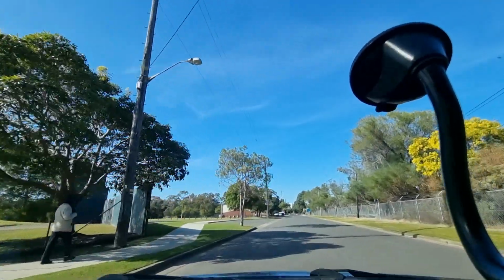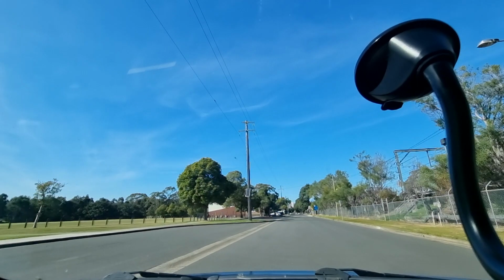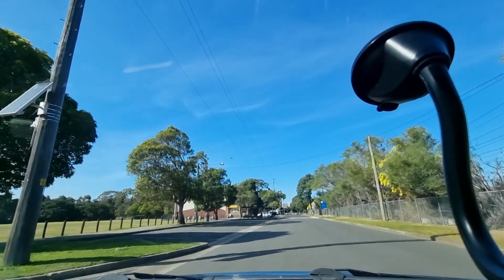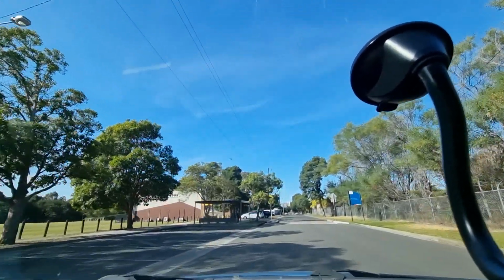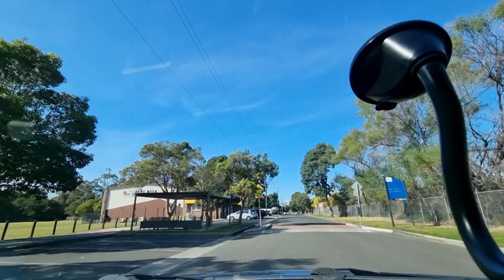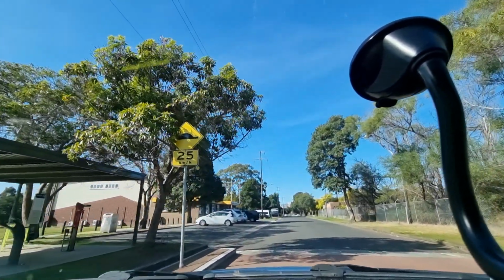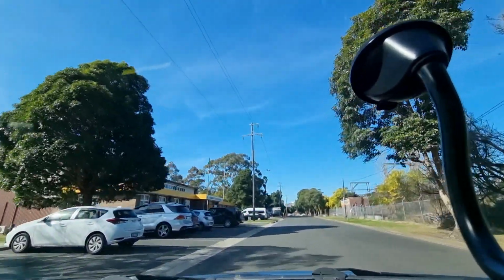So the speed is 40 kilometers, you drive around like 35, almost 5 kilometers less guys. So up ahead I can see another speed hump. So the first thing you need to do, check the reverse mirror, then slightly press the brake. When you approach the speed hump, make sure the speed is less than 25 kilometers guys. Now continue straight ahead.